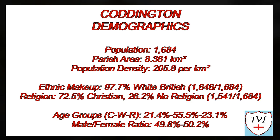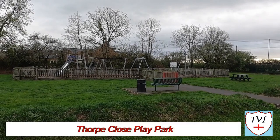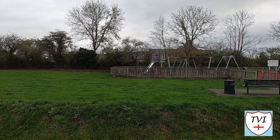We start on Thorpe Close, a residential area to the village's east, where there's the first of the village's two playgrounds. The name Thorpe is a reference to James Thorpe of Coddington Hall, and both parks bear his name.